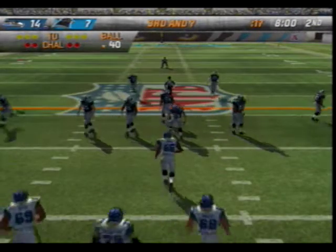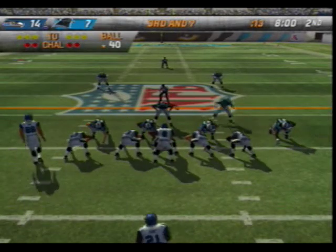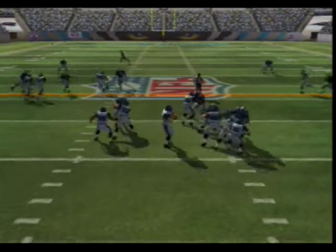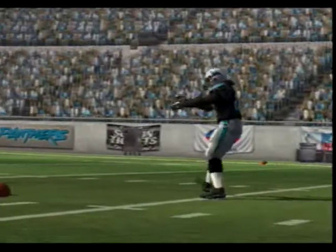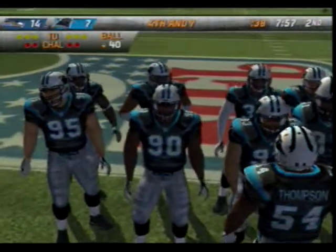Third and 7. Ball on the 40-yard line. The lineup with 6 defensive backs. He's moving. Throws it. Knocked away. And that's just the kind of play they've come to expect from him. He always seems to make the big play just when they need him to.